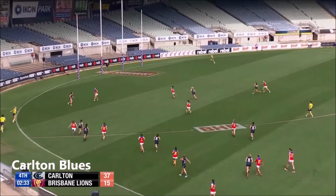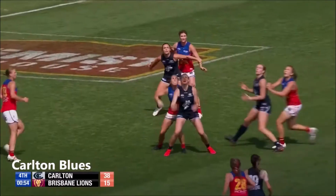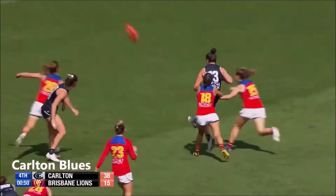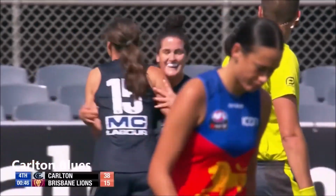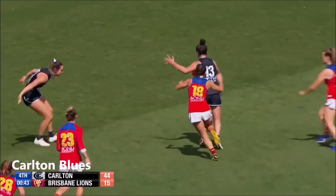Here's G with speed towards the pocket. Stevens is presented all afternoon and delivers it low inside 50. Harris at the front, might have been a Falcon. It spills to G, off to McAvoy. Flying shot at goal is good, and the Blues will get a late one. It was a Falcon to Harris, the handball out from Georgia G.